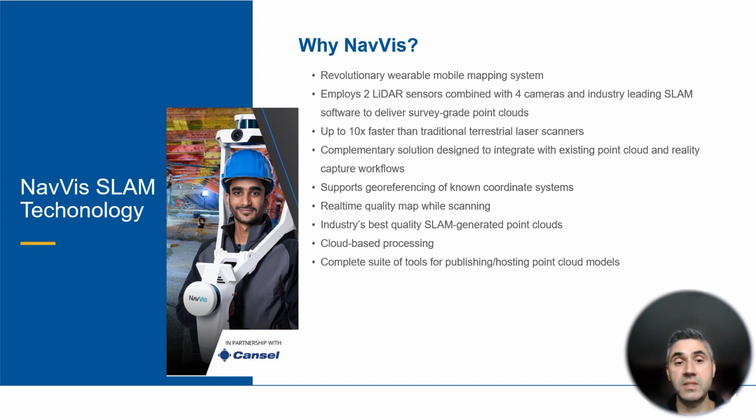It's not just limited to working with a terrestrial laser scanner. It could apply to data that you've captured with a UAV, a drone, a mobile mapping solution, vehicle-based, and again, even with other SLAM solutions that may exist in the market. It's a very complementary solution.